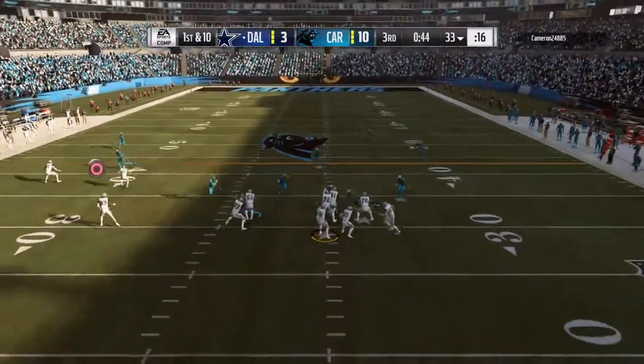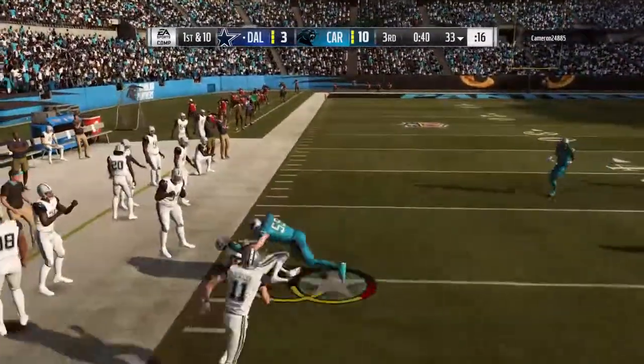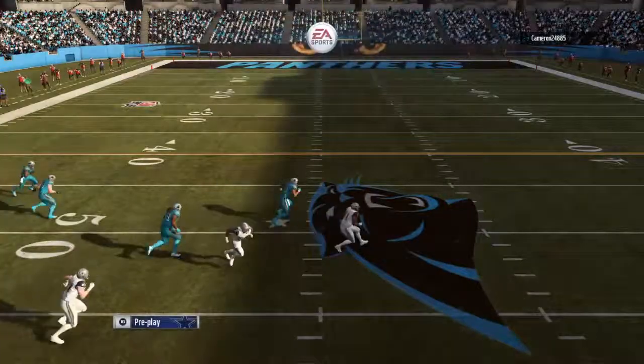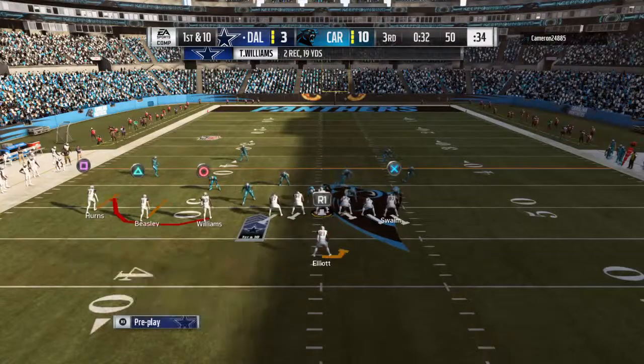Prescott looks to throw on first. Caught left side, Williams. And he gets this one to midfield before he's brought down. 17 yards on the pickup there. The drive will continue. It's a first down.